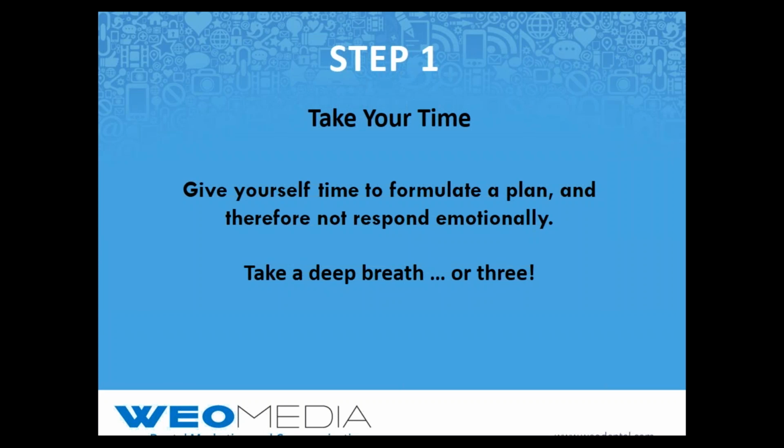The first thing is take your time. I know it's really tempting to fire off a heated response to the reviewer, but it's far better to stay calm, give yourself time to formulate a plan, and not respond from an emotional place. Emotional responses can seem really petty to other people reading the review, and it actually encourages and validates the negative review. So read the review the first time, step away from your phone or your computer, take a deep breath and sit with it for a little bit. There's no time limit as to when you need to respond.